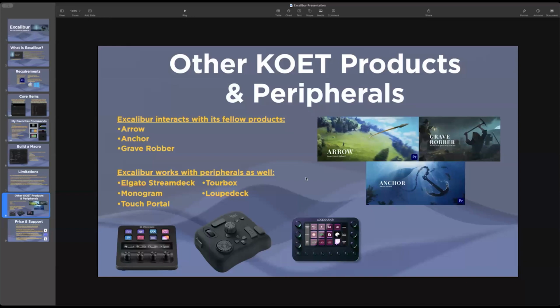And on top of that, Excalibur works with peripherals as well. You can use a Stream Deck, a Monogram, Touch Portal, a Torbox, Loop Deck. If you create Excalibur macros and keybind those macros, you can control those through these peripherals. And I think Scott Simmons wrote an article about it a few years back about how open-ended this all is. But it's pretty incredible what you can do with peripherals like this, where you can control Excalibur stuff as well.